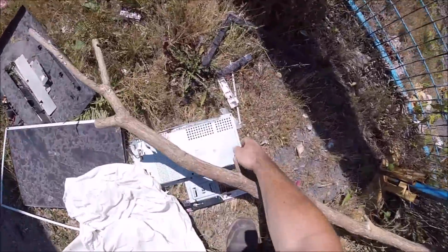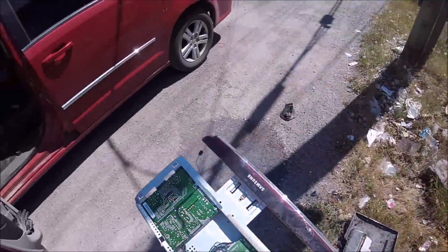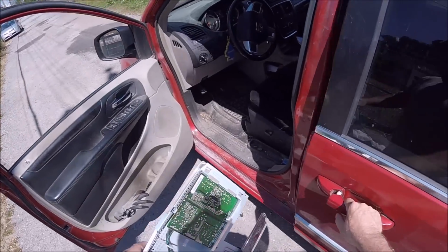Okay. The TV screen here, broken apart. The circuit board I want, right there. Samsung. Money shot right there.